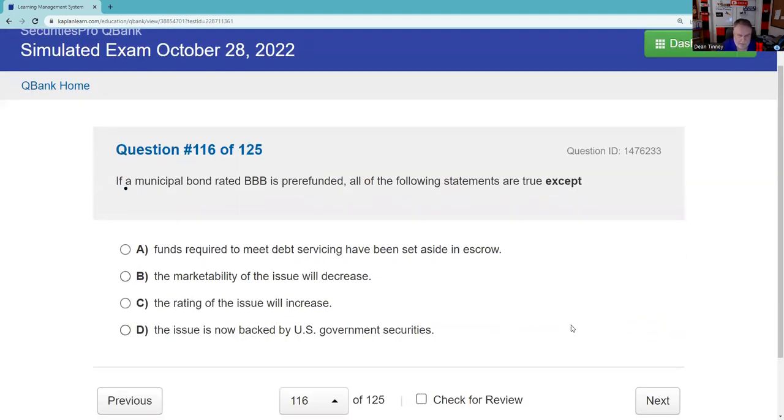A municipal bond rated triple B is pre-refunded. Which of the following statements is true? Well, if it was triple B before it was pre-refunded, now it's going to be triple A because they owe the money, but they have it in an escrow account. Once they pass the call protection period, they're going to call the bonds. So the funds required to meet debt servicing have been set aside in an escrow account. True. The market value will decrease? No, that's not true. Actually, it's more liquid now because it's been upgraded from triple B, because they have the escrow.